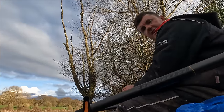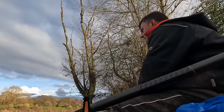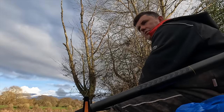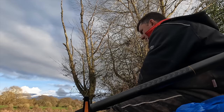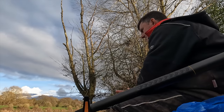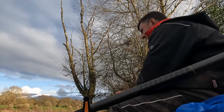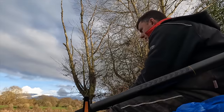Right, folks, I've decided I'm making this my last drop in because this swim is just devoid. I've had a couple of bream on it. We're well after 4 o'clock now when, you know, the match would have finished half an hour ago, and none of them fish came before the match would have finished. All I've had on it is carp, a little gudgeon, a couple of roach. It's just not been right. Either what I've done has not been right, or the peg has not been right for it.